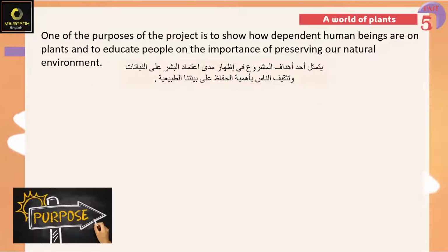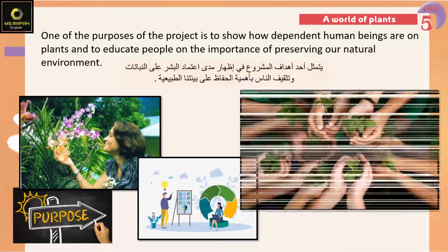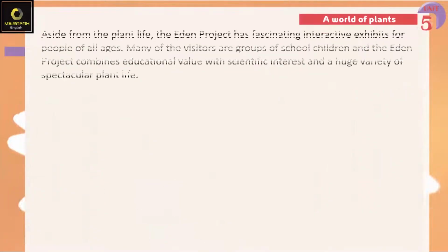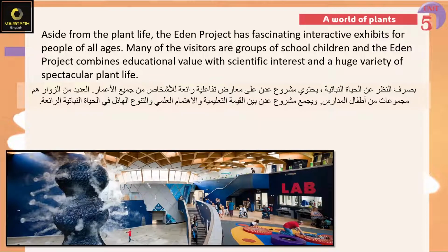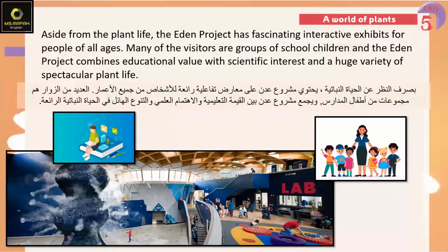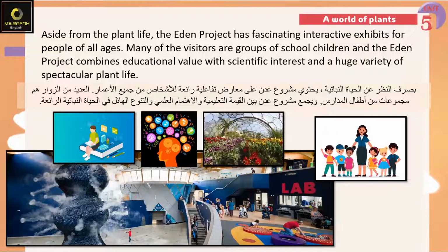One of the purposes of the project is to show how dependent human beings are on plants and to educate people on the importance of preserving our natural environment. Aside from the plant life, the Eden Project has fascinating interactive exhibits for people of all ages. Many of the visitors are groups of school children, and the Eden Project combines educational value with scientific interest and a huge variety of spectacular plant life.